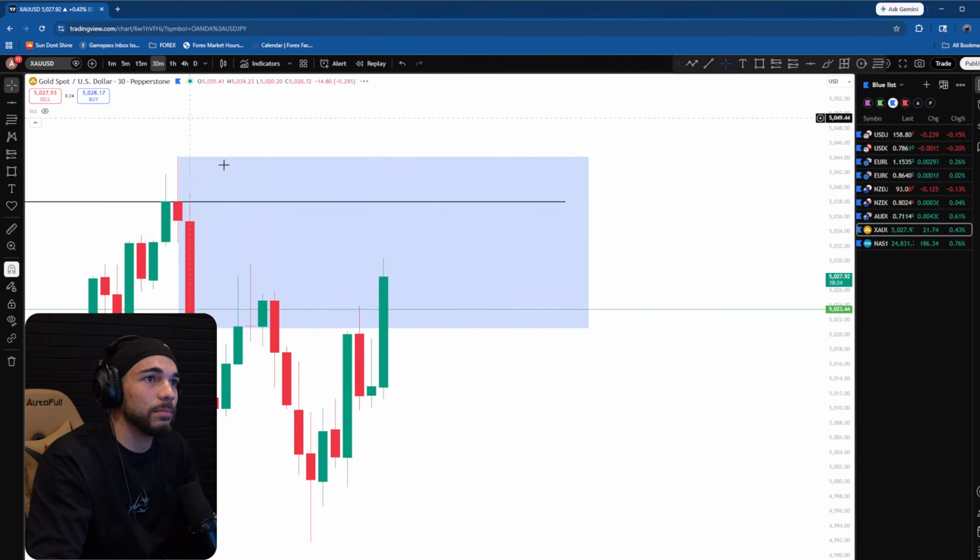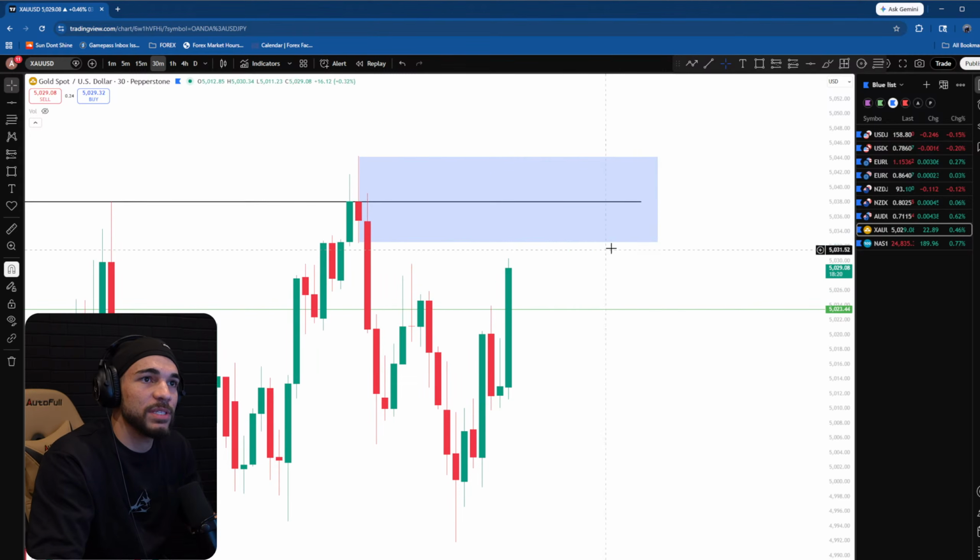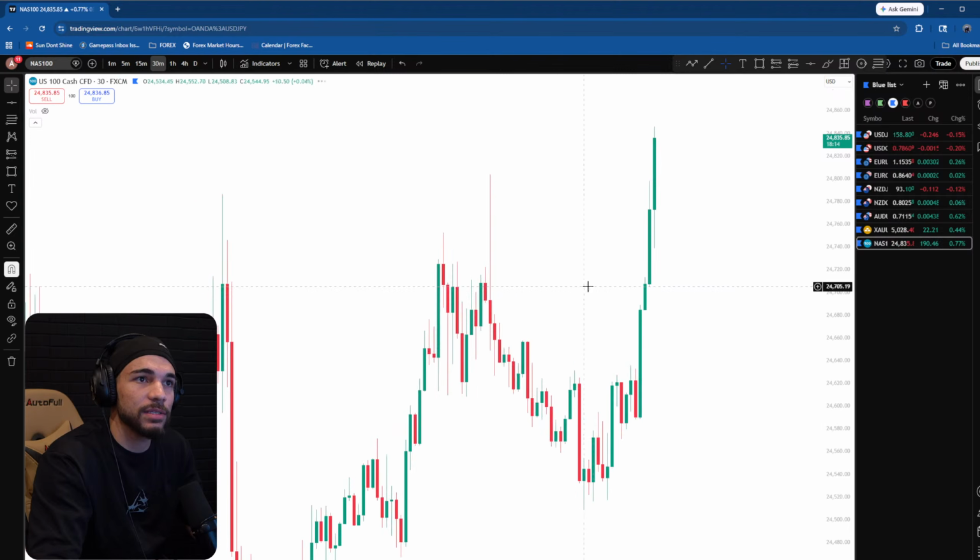So now what I'm mainly going to be looking at is maybe sells from up here or something, you know? I think price is still going to want to push up to here and then potentially sell off again. Let's take a look at NASDAQ.